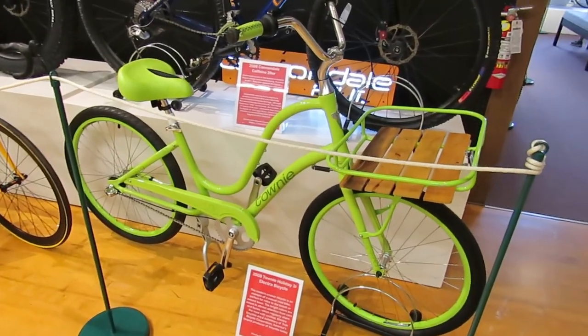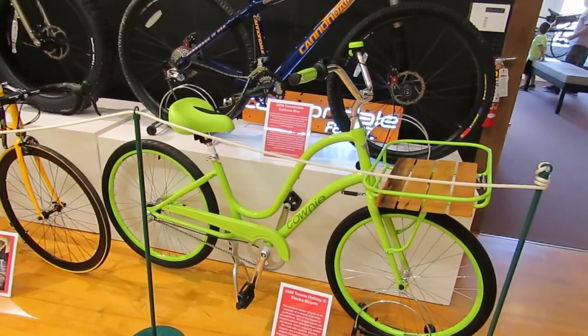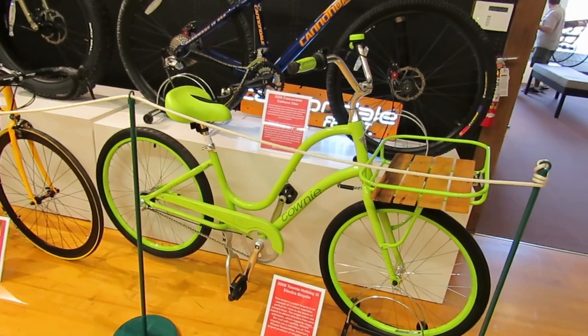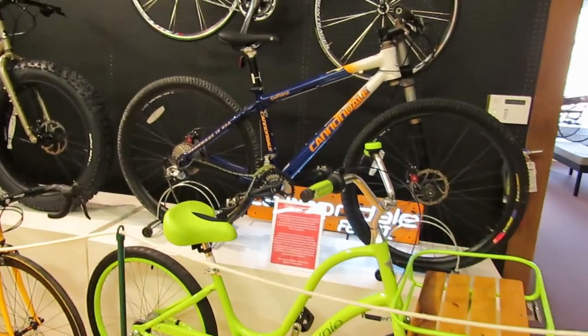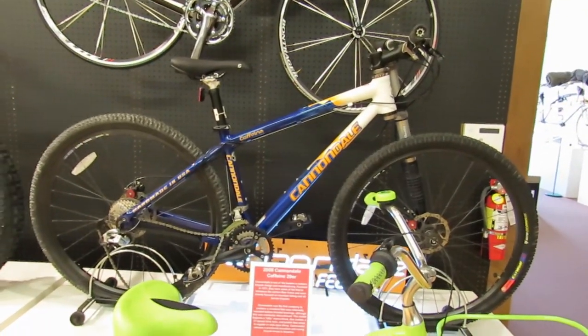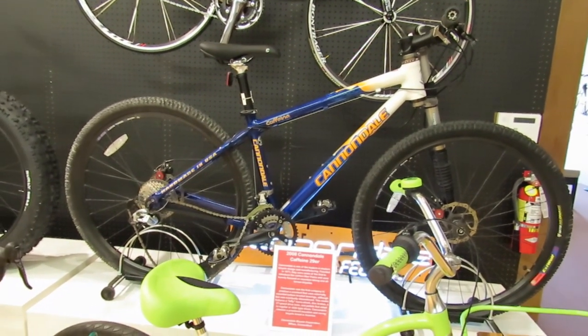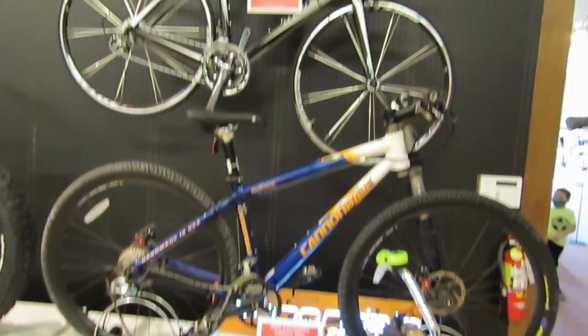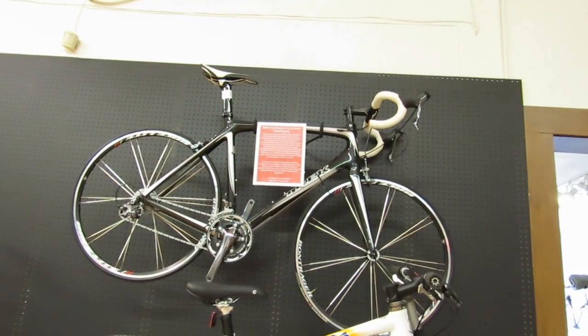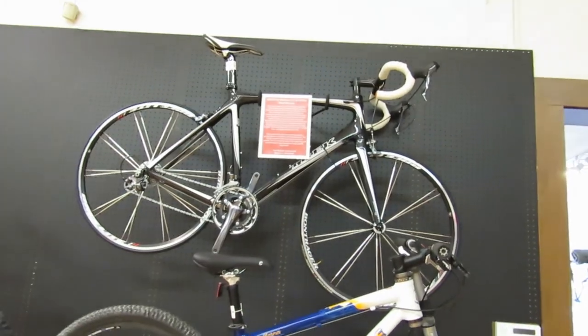2008 Townie Holiday 3i Electra Bicycle. Just a casual road bike. Not electric. 2008 Cannondale Caffeine 29er. 2008 Trek Madone 5.258 Onyx Road Bicycle.